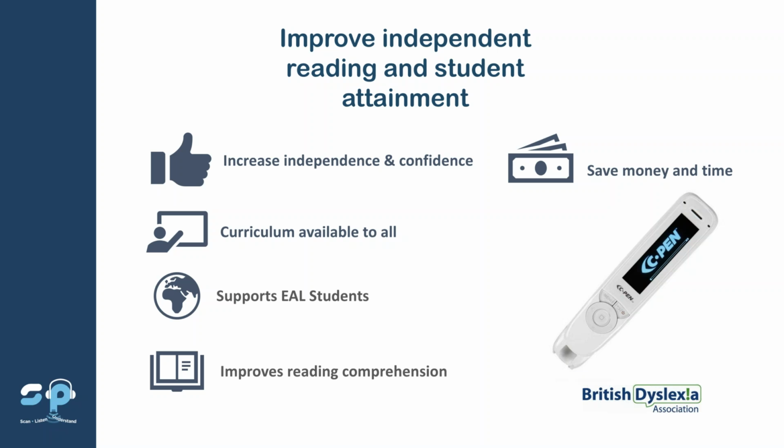And also don't forget that the pen can help support EAL students here as well. So students who do struggle, who have English as a second language, can pick up one of these pens and start to learn English that way as well. And because EAL students learn, and we all learn so successfully through audio, it's just a really great way there.